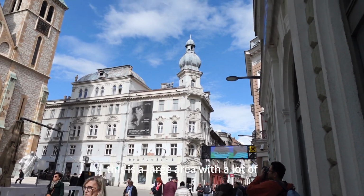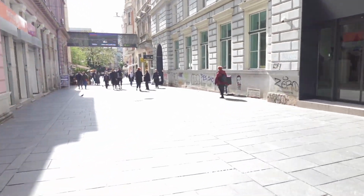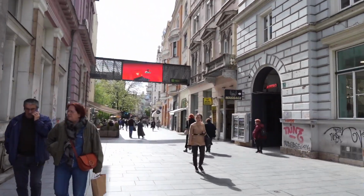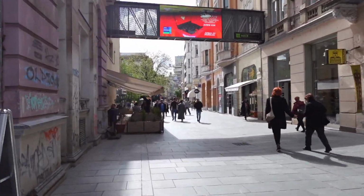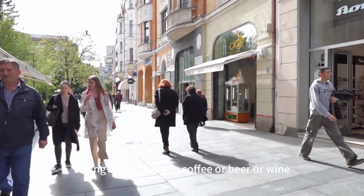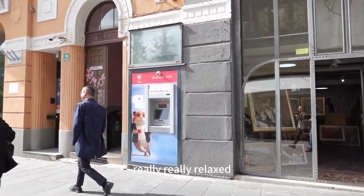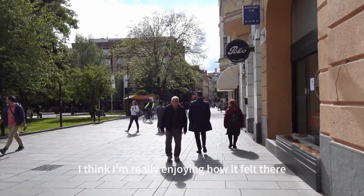This is a large area with a lot of shops and restaurants and cafes. It's pretty nice to walk around in this area. It's pretty chill. I saw people sitting there drinking coffee or beer or wine in the afternoon, and everyone seemed to be really relaxed. I think I really enjoyed how it felt there.